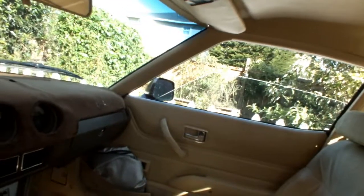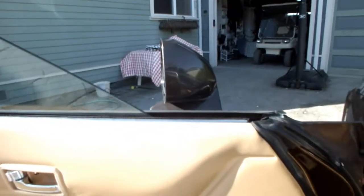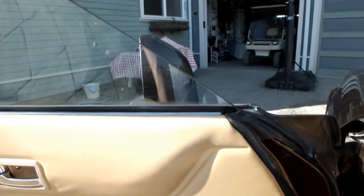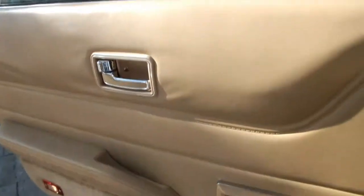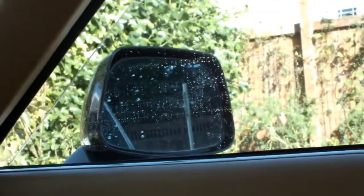Power windows. Oops, that's this one. These all work good. A little bit clunky. Put some oil down there. Power mirrors work. I'll show you on this one here. Those work fine.